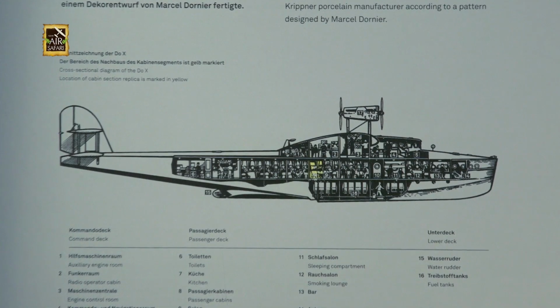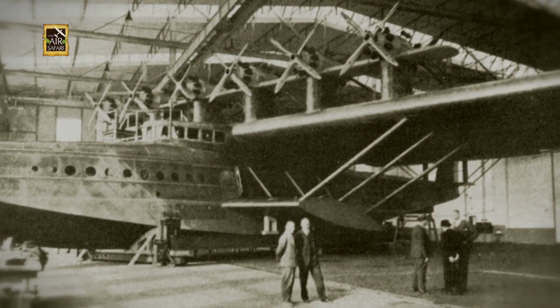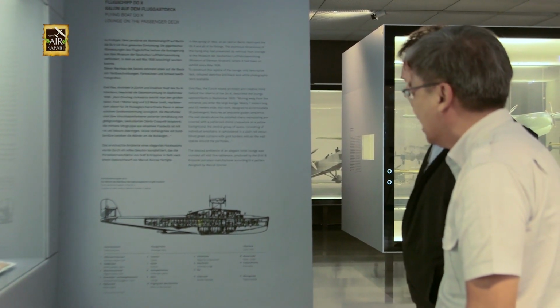It was amazing. There was this association of engineers. They said impossible that this airplane would fly. But my grandfather proved them wrong.